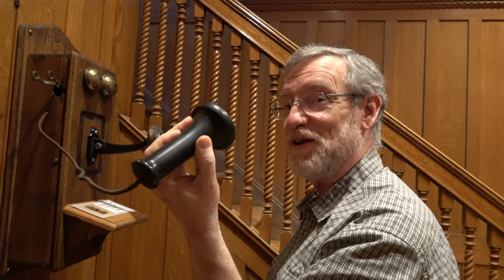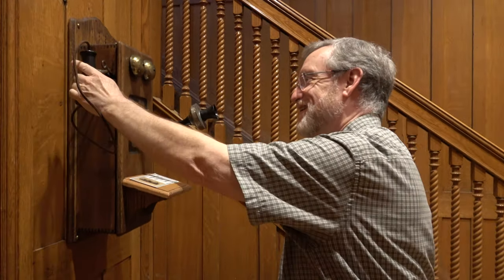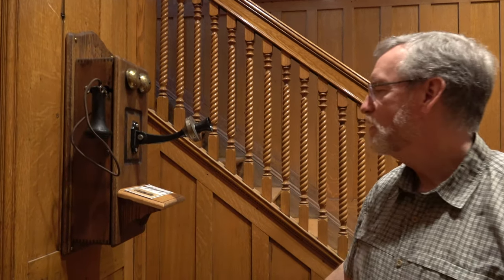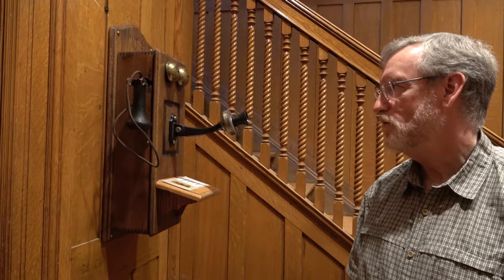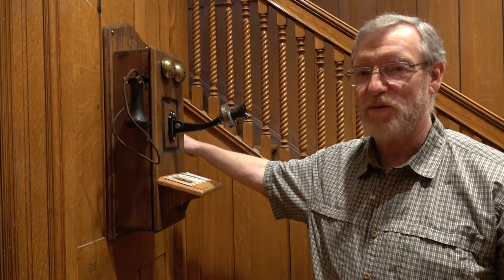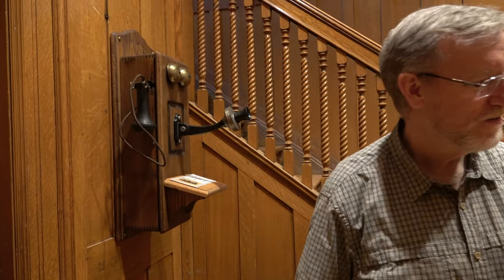All the modern conveniences. That looks like the early 20th century, or actually it could be the late 19th century. Right? Probably was late 19th century. Yeah. You have a crank on the side to call the operator to tell you want to make a call. And today we have iPhones. Times have changed.